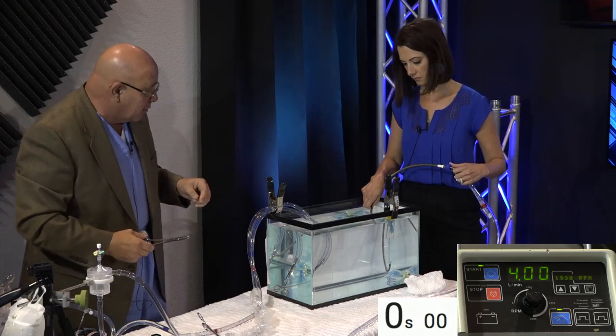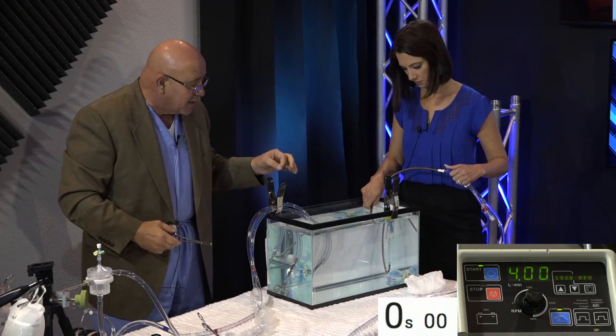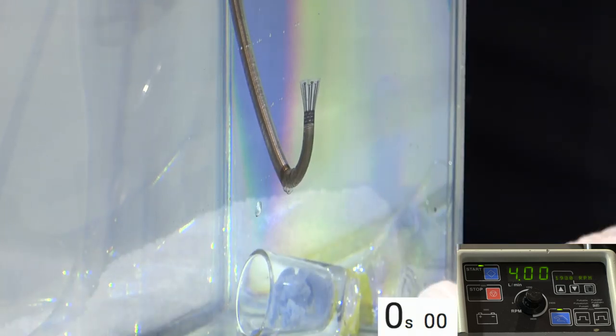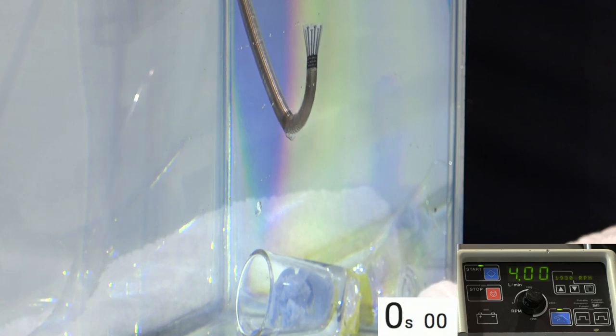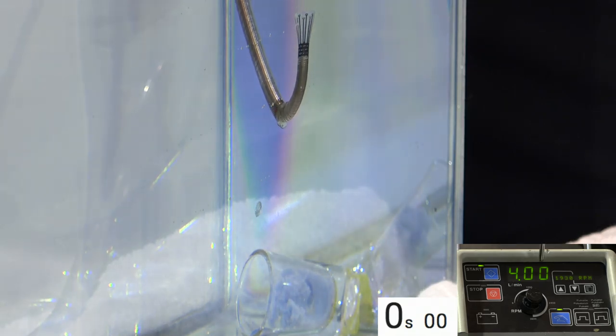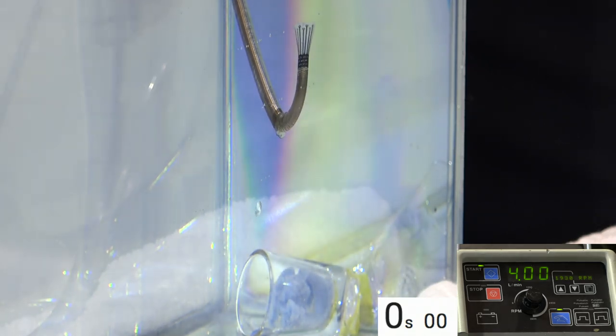Now, what Stephanie is going to do is she's going to advance that catheter into the pulmonary artery. And when she captures that clot, I'm going to see this flow go to zero. Now, that's a problem. And it's a problem why?